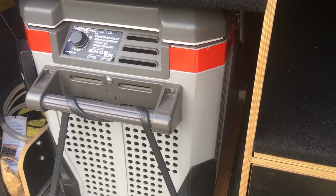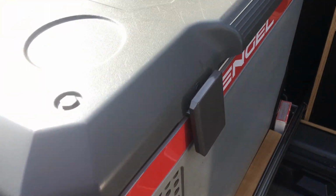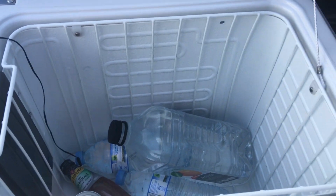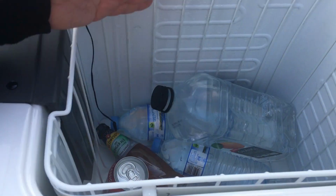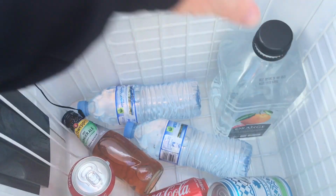I think they're an awesome value for money fridge, and it's got the same size basket in it as that CF50, except the basket's higher. So the same width, the same length, right? It just fits so much more in there, guys.